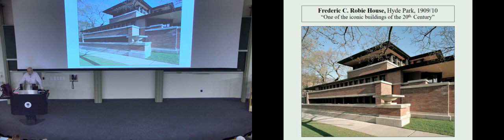But here, the Robie House, the Frederick Robie House, is slightly at variance to what we've seen before in that you don't now have the hipped roof. You have simple horizontal lines, and that is it. You have these great horizontal beams running across the floors. In addition, you have here this great sense of the building rising through what is actually three different floors. There's the ground level, the first level, and the bedroom level up above.